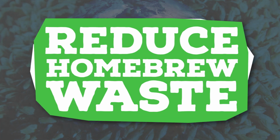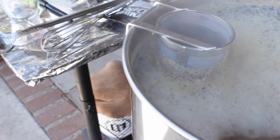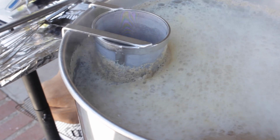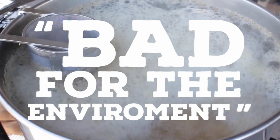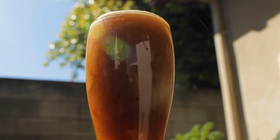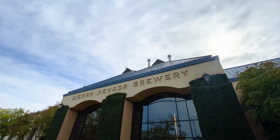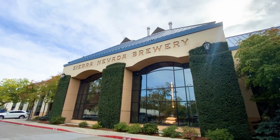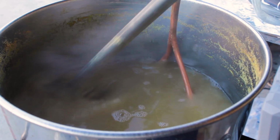Let's reduce our home brewing waste. Okay, don't fear, because while it may seem at first glance like beer brewing could be, quote, bad for the environment, really, by brewing your own beer, you're saving tons of emissions created during shipping and transporting of beer. It takes a lot for that little bottle you buy to get to your local craft beer shop. But that doesn't mean there aren't some areas that can be improved when brewing your own beer.